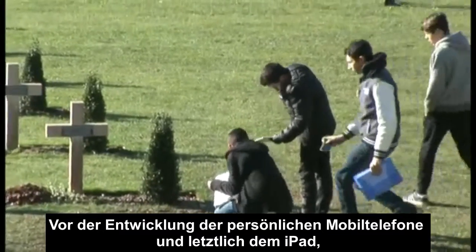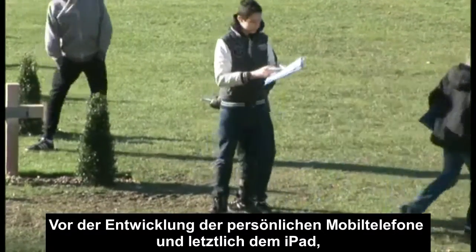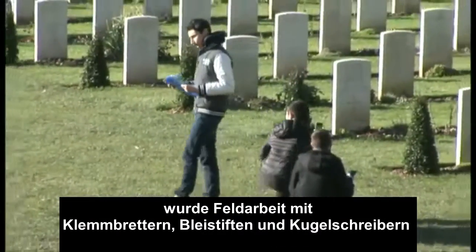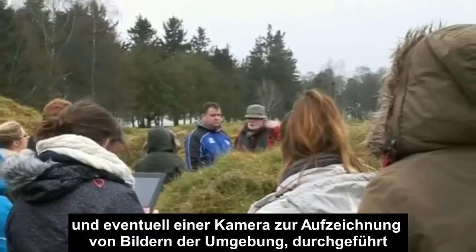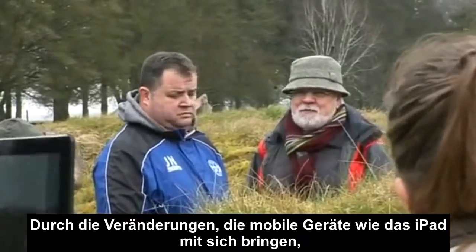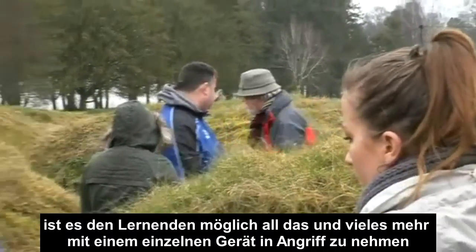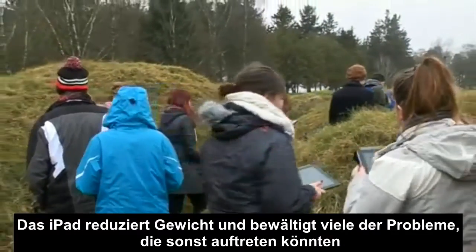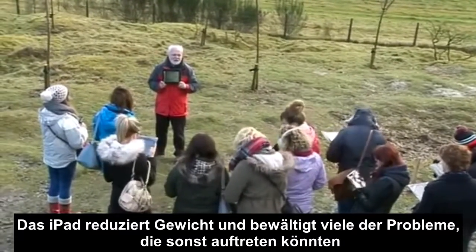Before the development of the personal mobile phone, and more recently tablet computers like the iPad, fieldwork was undertaken using clipboards, pens and pencils, and perhaps a camera to capture images of the setting. With mobile devices like the iPad, all of this is changing, and learners can undertake the same fieldwork tasks, and far more, with just the one device. This cuts down on weight and overcomes many of the problems associated with fieldwork visits.